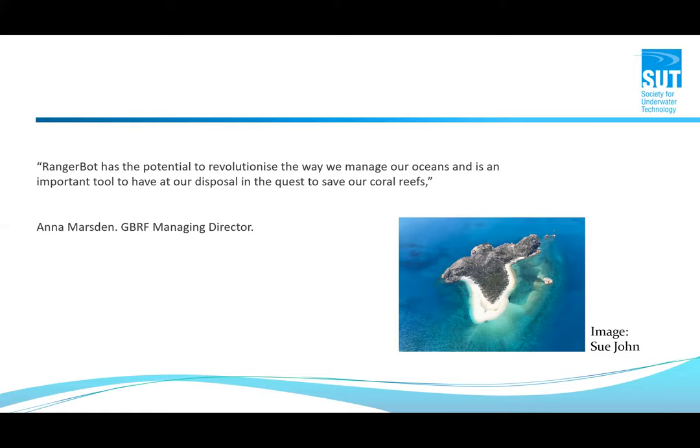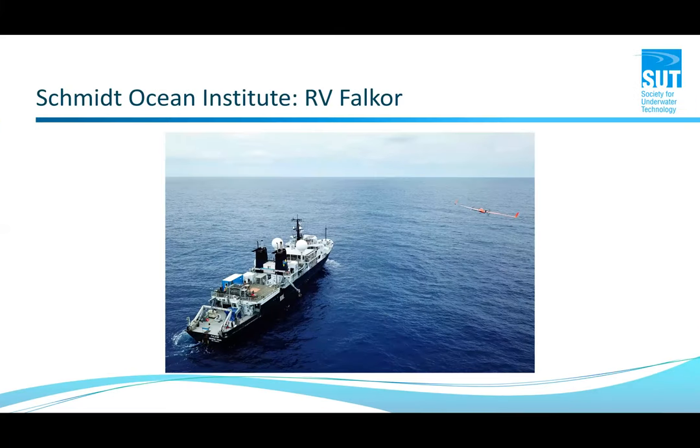It is home to over 600 species of hard and soft corals. That image there, I took myself in a helicopter flying over the Great Barrier Reef. I know I shouldn't fly over it, but it was absolutely fantastic. So we go on to our next project.